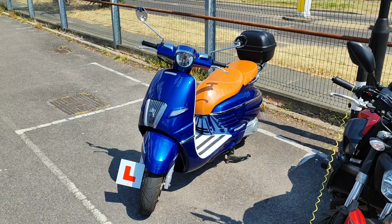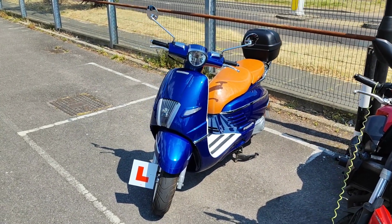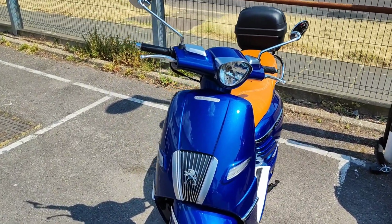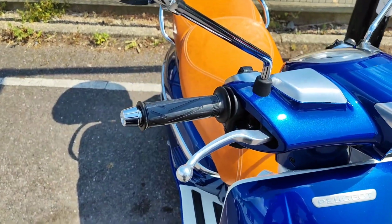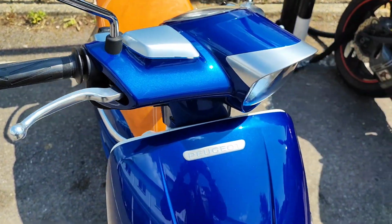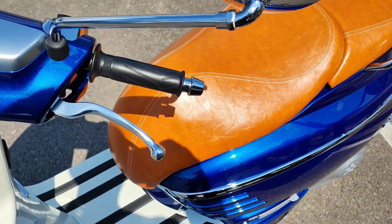Right, it's been about 8 months since I bought this bike, and I'm not really happy with it. The handlebar grips I had to replace because they rotted away. And the annoying thing is, these handlebar grips are slightly too small, but these were the only ones I could find for this bike. And this is the worst looking side.